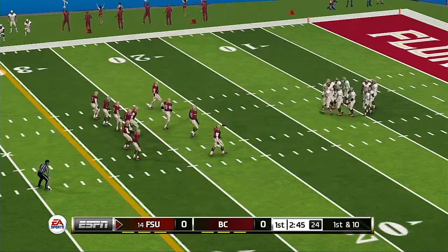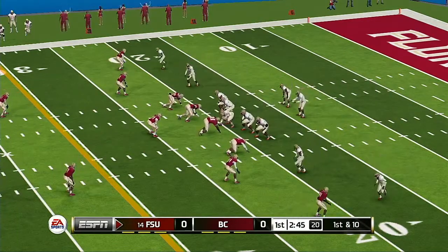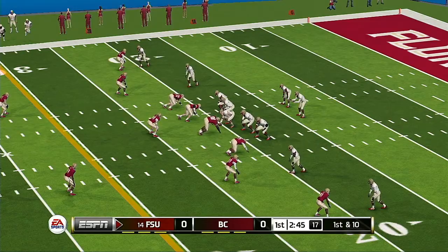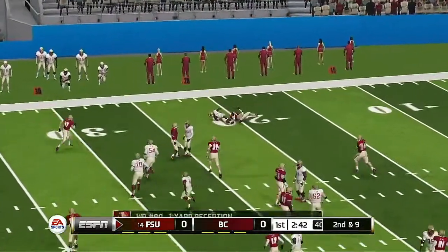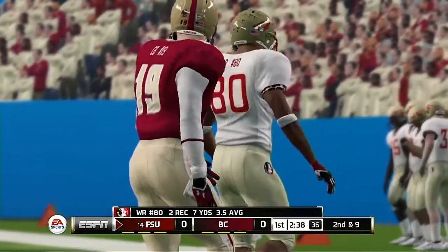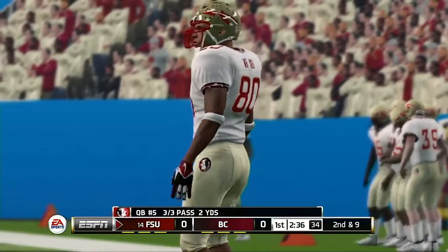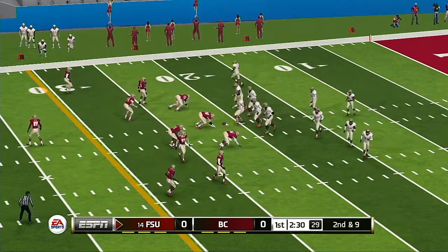I don't think either team has a clear advantage so far. Let's see if they can make some plays and get a little separation. Completes it, and he's hit hard immediately. We've got a second and nine here, ball on the 21-yard line.